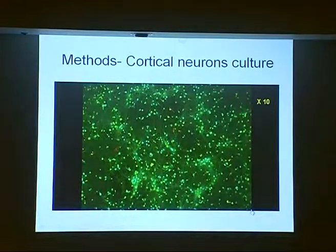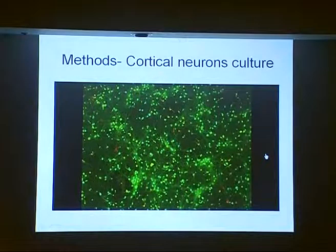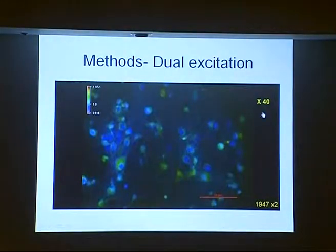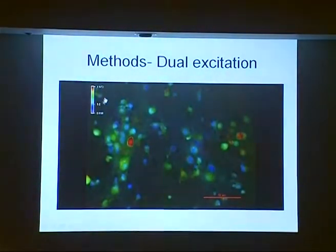So after I bored you with the details, we can move on to see some nice pictures. This is a 10x magnification movie. As you can see, these red hot flashes are elevations of the calcium concentration following an electrical stimulus. This is the same frames just repeated in a loop. After we verified that it actually works, we could zoom in to 40x magnification. This is a somewhat slower film. You can see these hot red colors, meaning an elevation of the calcium concentration.